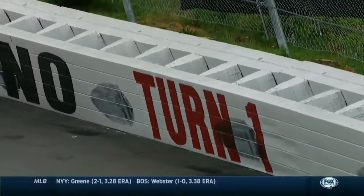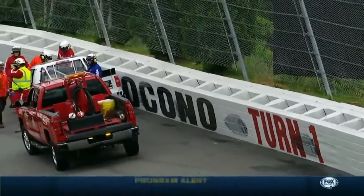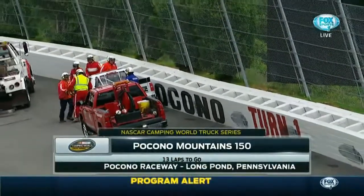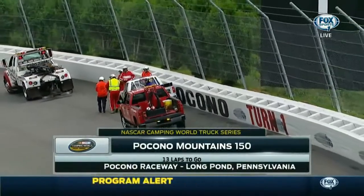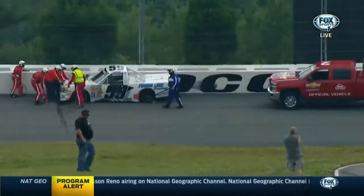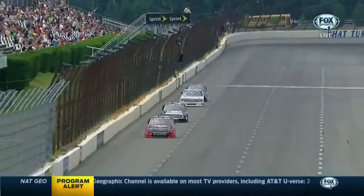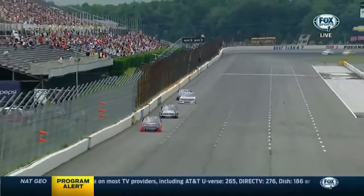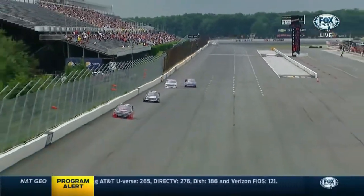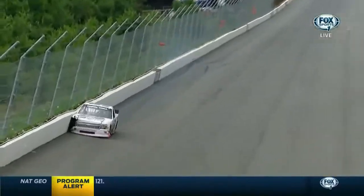The caution came out for the second time with 14 laps remaining. The number 59 truck of Kyle Martell hits turn 1 after a flat left rear. Martell 2 laps down in the 24th spot when misfortune struck. Looks like a left rear tire goes down on the front straightaway. He knows he's got a problem there, tries to slow down, but watch this thing get to wobbling and turn into the outside wall. He was really pretty fortunate.